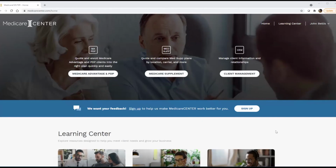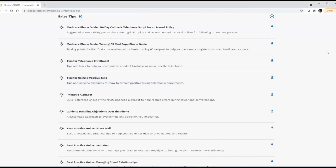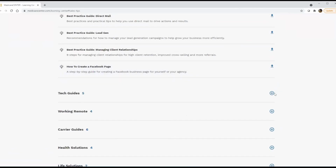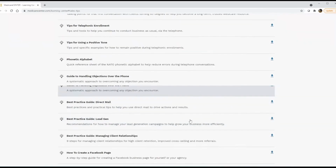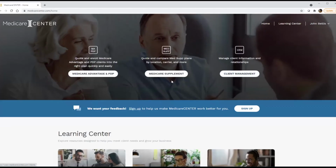The Medicare Center does offer a learning center, and it is full of different kinds of documents, tips, tricks, scripts, guides. It's full of stuff just for you to have access to and download as you need. It's always there. They're always adding to it. So if you don't do Medicare Advantage or anything, you can still utilize the Medicare Center for its learning center, its CRM, and that Medicare Supplement quote engine. I'm going to go ahead and start with the client management part of it, just to show you all the features before we get into that enrollment.